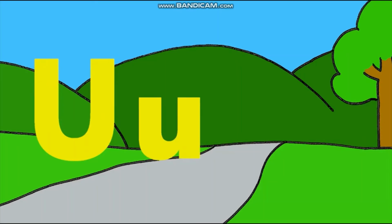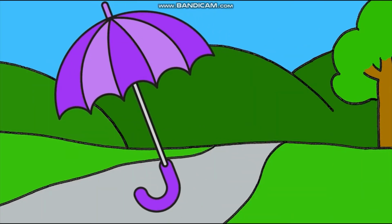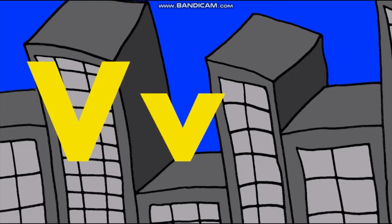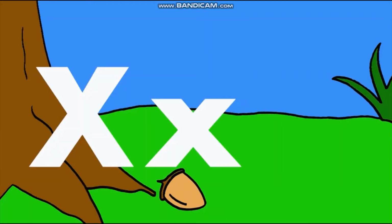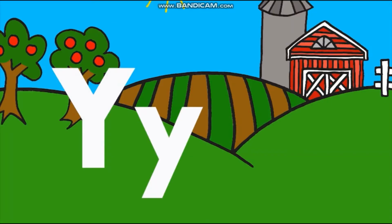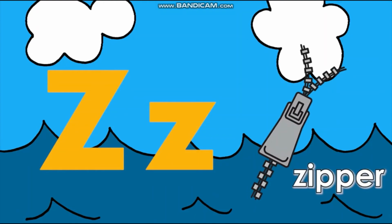Umbrella. V the vest. W the watch. X marks. Y the yellow. Z zipper.